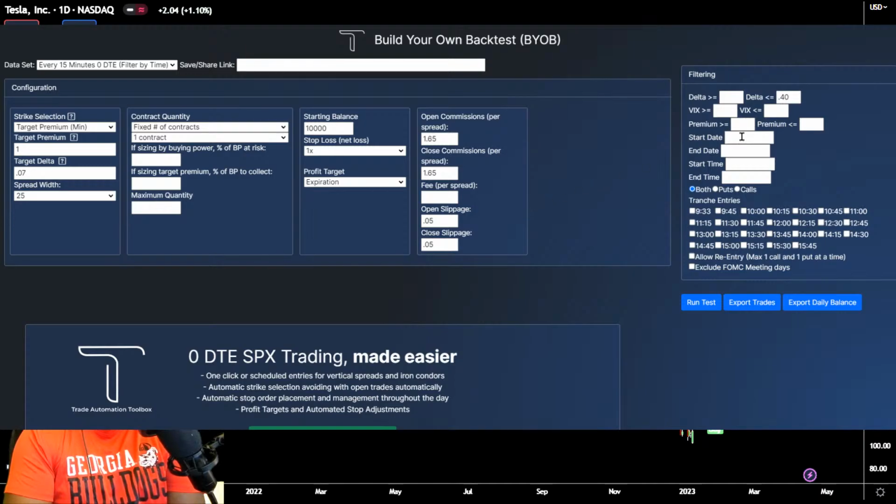Start date we'll leave blank. Both puts and calls for these iron condors, of course. When you're putting on a daily iron condor, you never really want to go in before noon, just because there's a lot of volatility between 9:30 and noon. Historically, that's the most. Don't get me wrong, you do get those end of the day runners, I get it. But historically, between 9 and noon is the most.